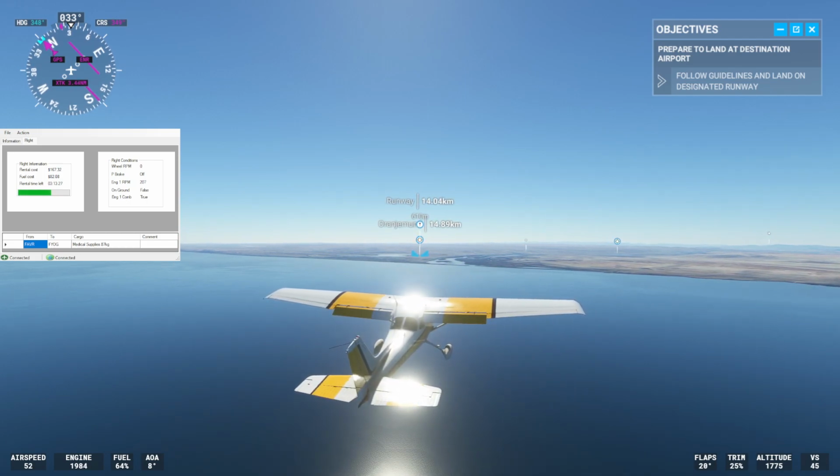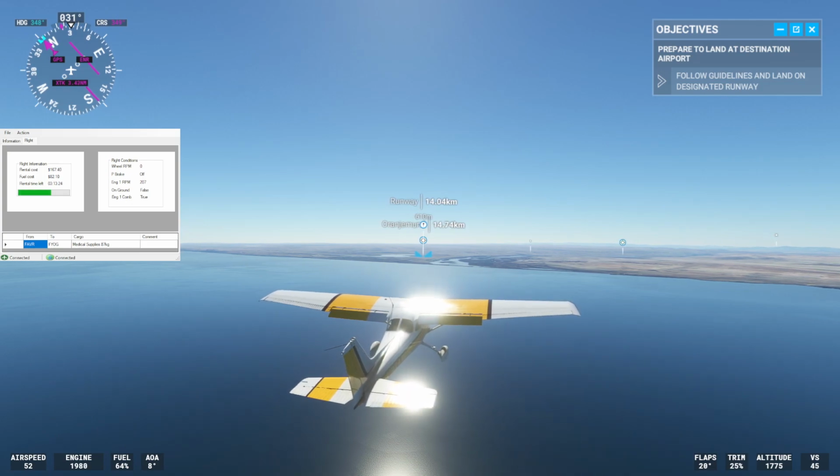Uniform Victor Echo Yankee 9 miles south inbound visual runway 02.